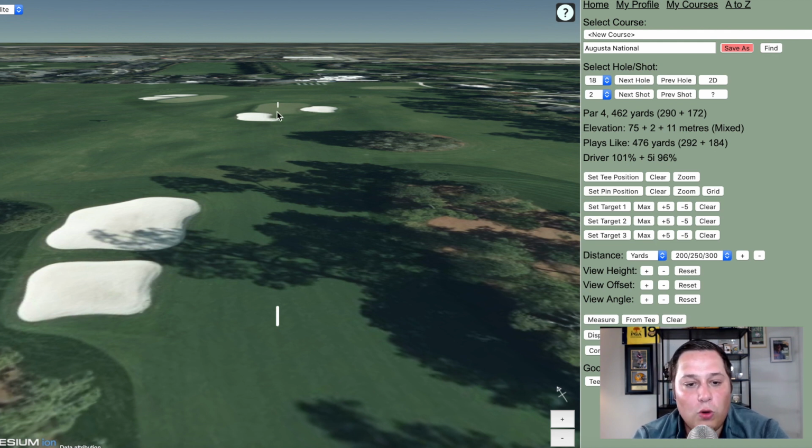You don't want to have to hit over this green if possible, particularly if the pin location is front right or something like that. And the further left you are opens up some of these right pin locations. So it depends on where they put it, especially there for Sunday. But this is a difficult hole set up by an even more difficult tee shot.